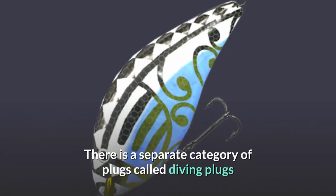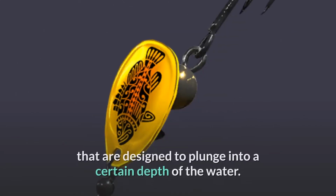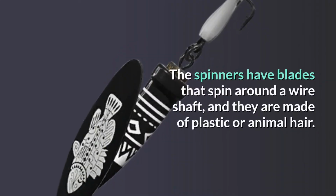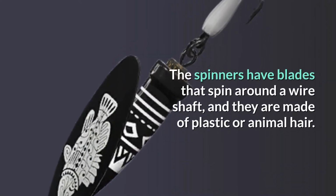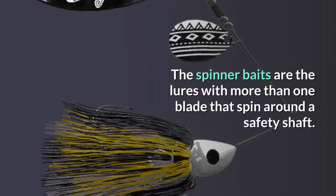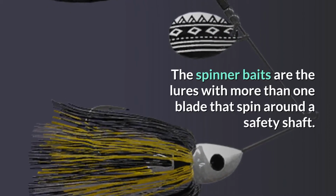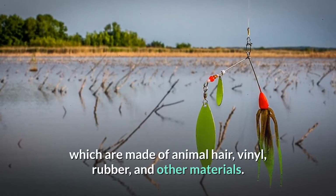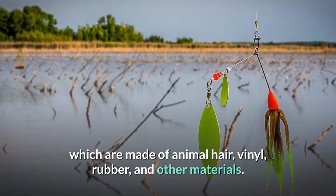There is a separate category of plugs called diving plugs that are designed to plunge into a certain depth of the water. The spinners have blades that spin around a wire shaft, and they are made of plastic or animal hair. The spinner baits are the lures with more than one blade that spin around a safety shaft. They are characterized by skirts, which are made of animal hair, vinyl, rubber, and other materials.